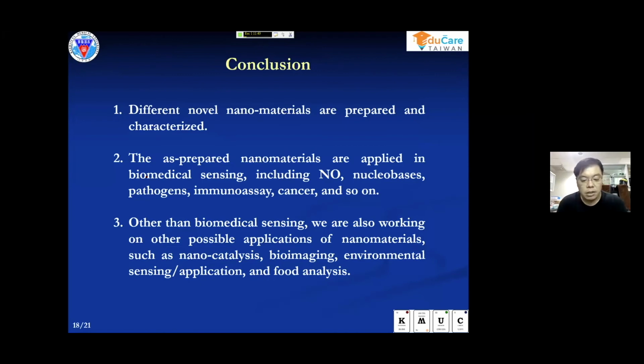In the past 10 minutes, I have shown you many different biomedical applications in my lab, and I will give you a brief conclusion here. The first is that different nanomaterials are prepared in my lab and characterized well. The next is that the prepared nanomaterials are applied in different biomedical sensing applications, including NO, nuclear bases, pathogens, immunoassay, early cancer diagnosis, and so on.